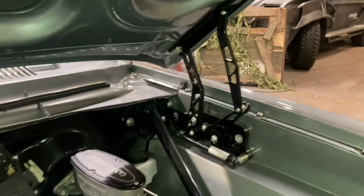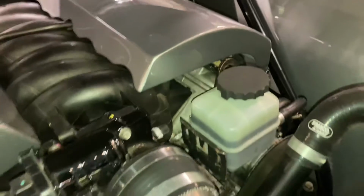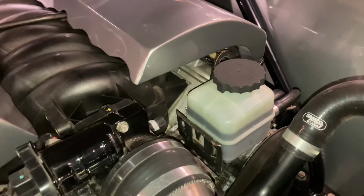Again, different hinge. It's a billet hinge system. Wilwood master cylinder. So power steering, yeah, rack and pinion.